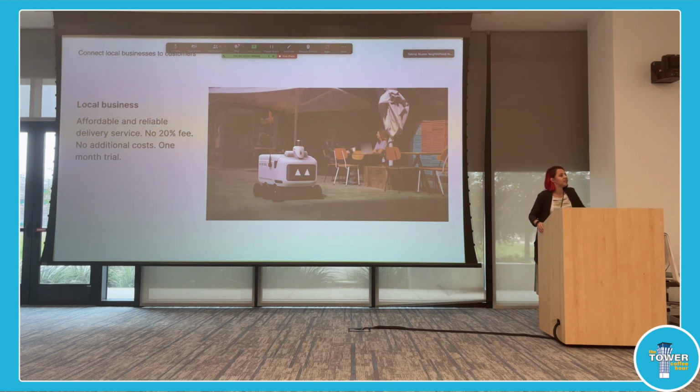Please go ahead. What kind of security features are there to prevent people from taking whatever's in the robot? Well, first of all, the cargo compartment is locked for the whole way from the pickup to the drop-off point. And also, only the customer who made the order can open the robot from the application.